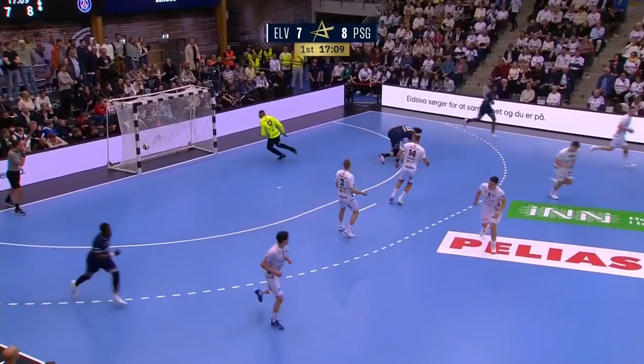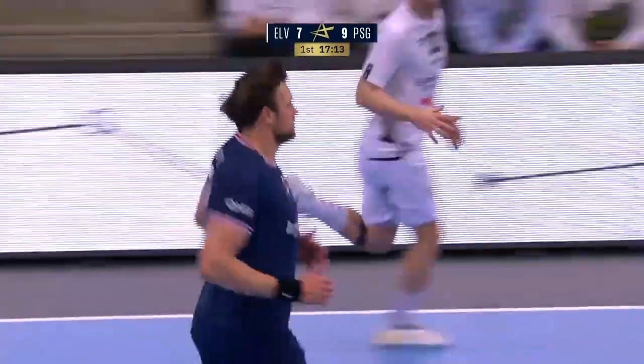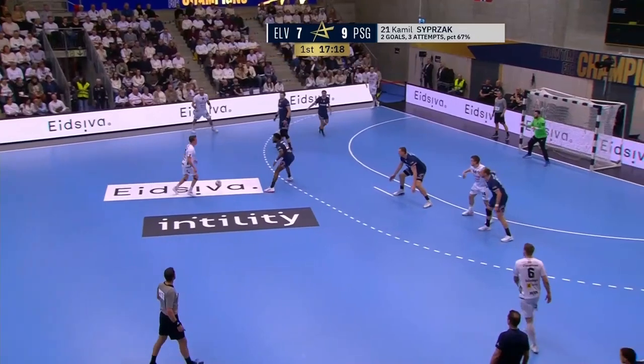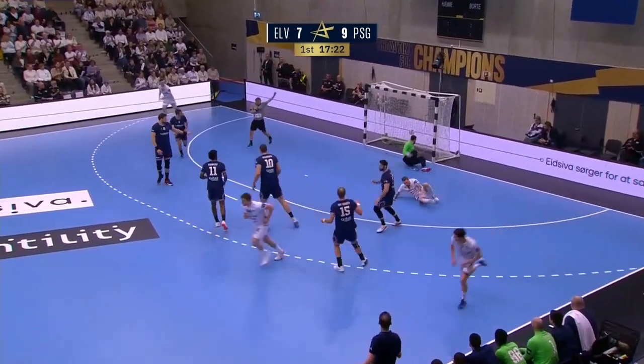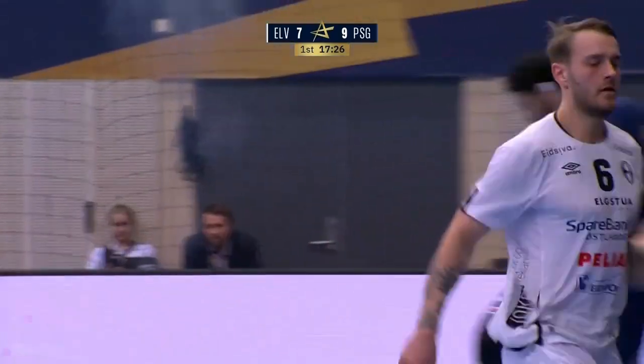Good pass into Shipchak. Nice turn on a half fence. And he fired that one past the keeper to make it a 2-goal lead again. Second goal of the day for Shipchak. His one miss coming from the penalty line. And that one from Moen again.